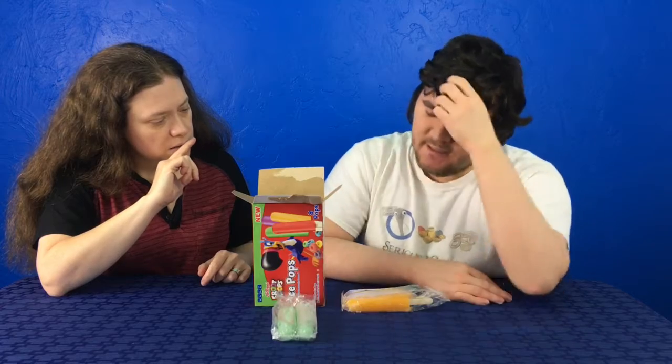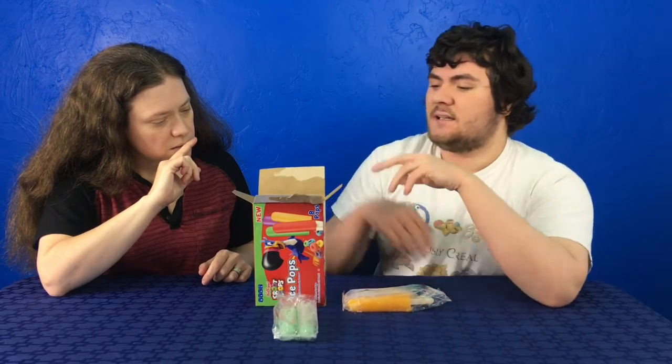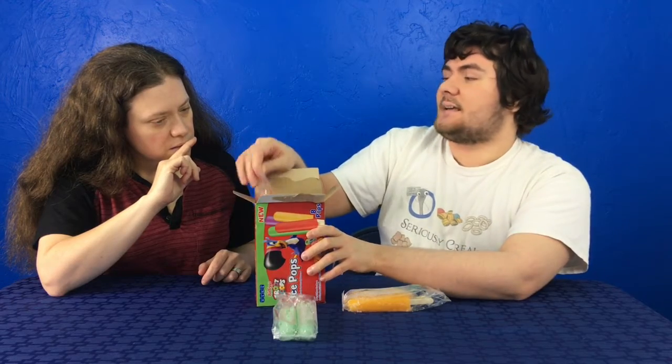Should I pick the red one so we know it's not just that all of them have a citrus flavor? Because red popsicles are usually like strawberry or something. I think if this tastes like orange and this tastes like lime, we'll know they're different. I think we can tell the difference between a lime and an orange.